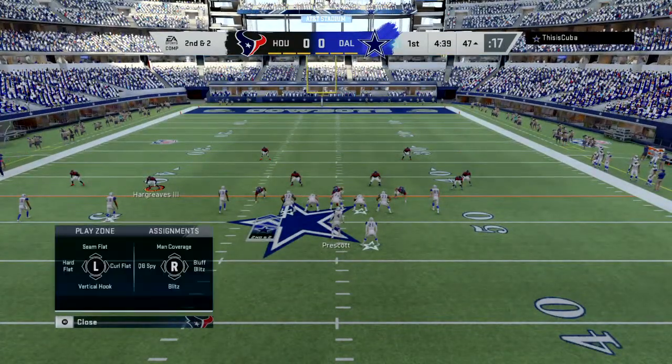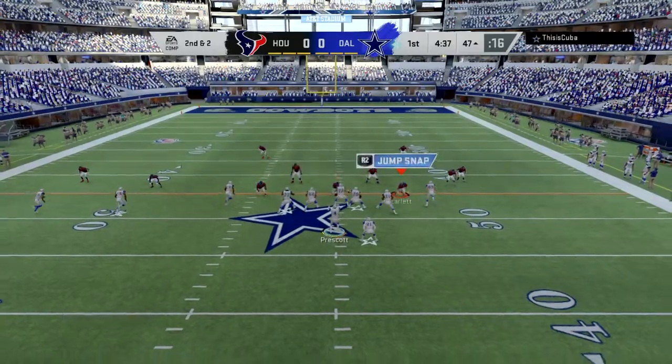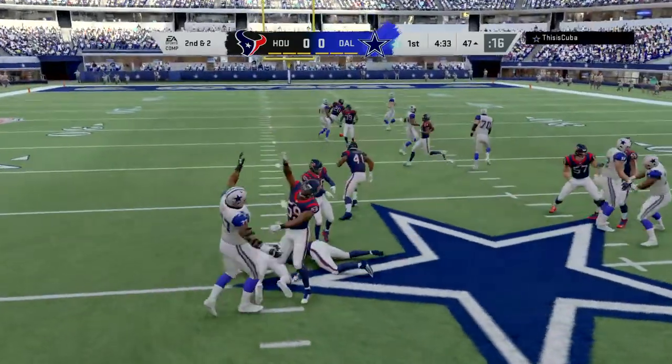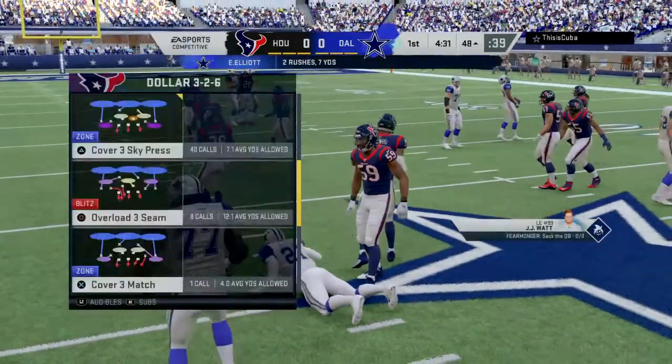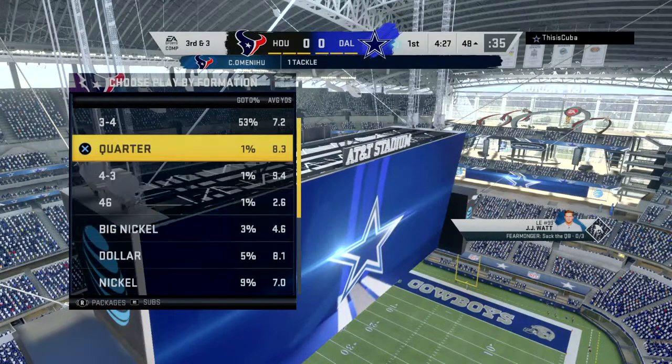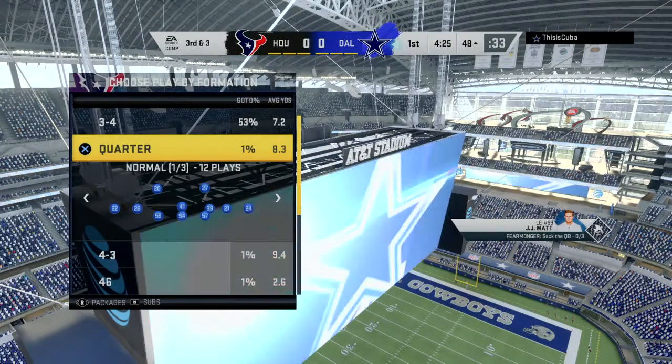Here's 2nd and 2. Draw play, Elliott. Absolutely nobody fooled there. He's going nowhere fast as he's stopped behind the line of scrimmage. That'll be a loss of a yard, and it leads to a 3rd down.